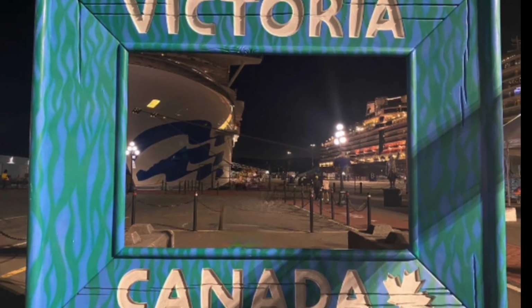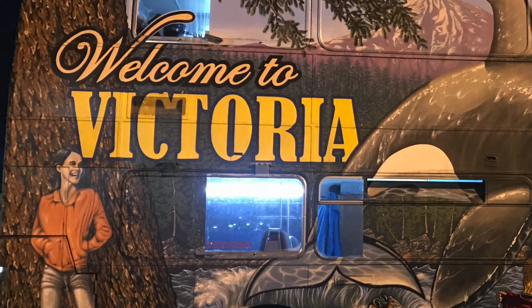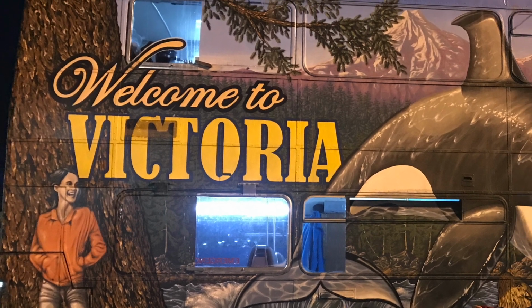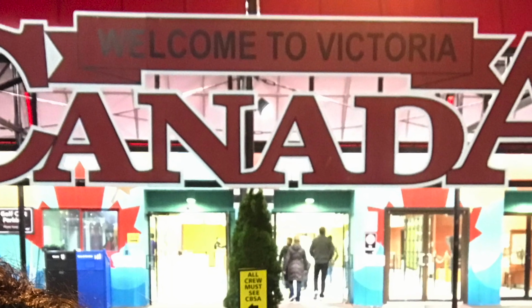Victoria, Canada was another port of call, and in many of our Alaskan cruises we had arrived to Victoria after 7 or 8 p.m., and the ship usually leaves at or around midnight.